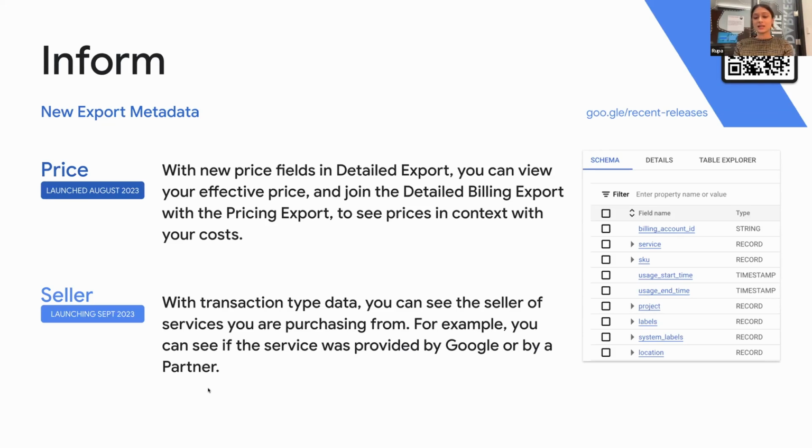Additionally, we've added some seller-related fields into our billing exports as well, so you can actually see the legal name of the partner and transaction type of the seller in certain regions. It goes without saying, labels are a great way to organize your cost data and be able to conduct cost allocation. And late last year, we launched tags in our billing export, which allows you to conduct cost allocation much more easily. We also have a great white paper on tags versus labels that you're able to find on our public site.